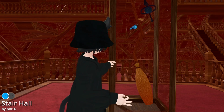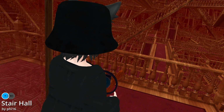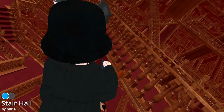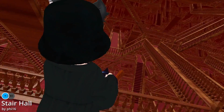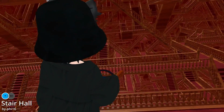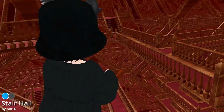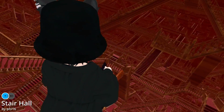Then here when you click this thing, then you can spawn a broom, then you can sit on top and move around and fly around in this endless corridor, endless hall with endless stairs. And you can fly infinitely. It's gonna keep generating new stairs. It's not gonna be the same. And yeah, I think it's pretty funny.